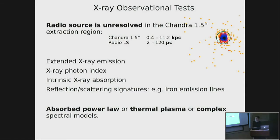So in terms of observations, please note that we are investigating Chandra regions that are about 1.5 arc seconds, and this corresponds to a physical size between 0.4 and 10 kiloparsecs, while the radio linear sizes of our sources range between 2 and 100 something parsecs. So basically, the radio source is unresolved in our images, and the X-ray emission may contain several components which we want to study through spectral analysis.